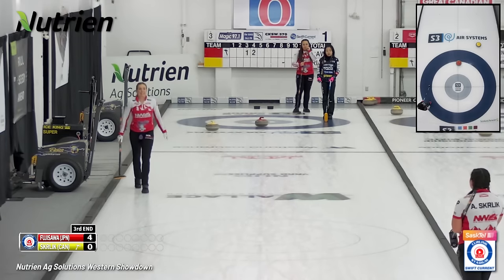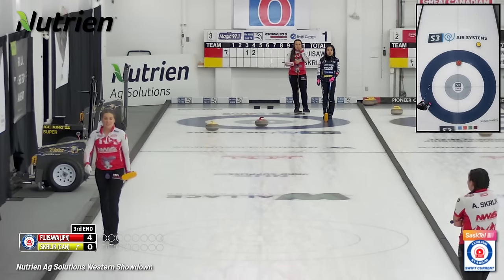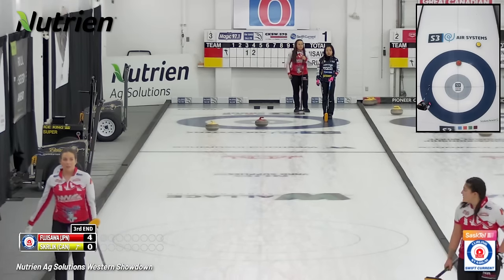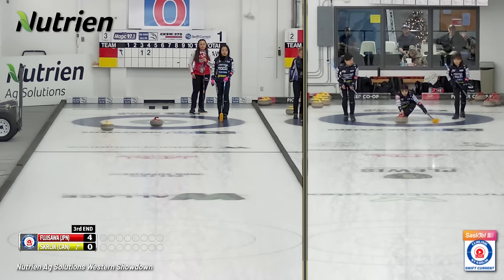They tolerated a center guard, though, and that's the cardinal sin. Whenever you tolerate a center guard, you can expect that your opponent's going to have some kind of shot to finish things off. And that is exactly what happened. Satsuki Fujisawa used the center guard. Well, I guess it was a double center at that point.